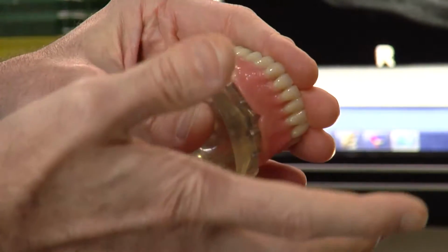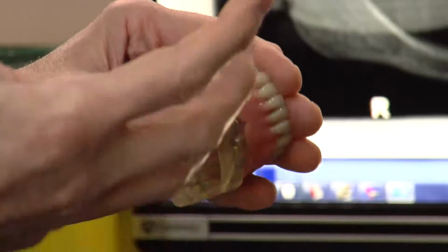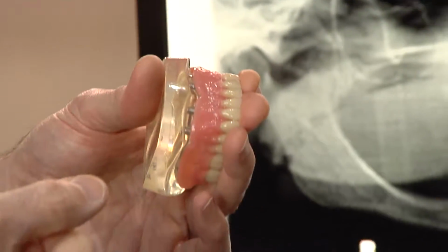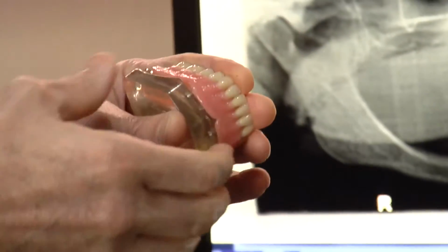So that does a couple things. First of all, you can chew harder. You can chew with a lot of force now because you're actually chewing on top of the implants, and the implants are supported by the jawbone. So would these almost be like real teeth? As far as function goes, yes. Very similar. You can chew very hard again.